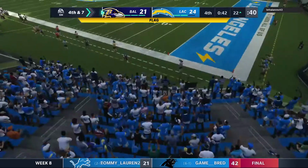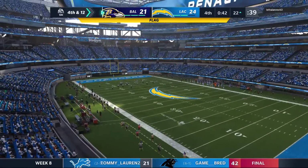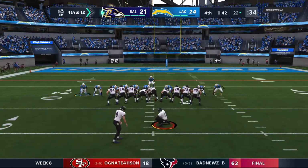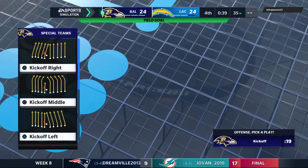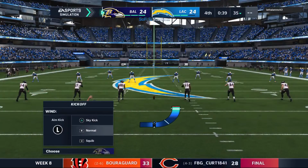Now flags come in. I think one of the Ravens got going a little early. So on 4th down, out trots the kicker in a big spot here. This to tie things up in the final minute. And Tucker's kick right there. It's good. And that will tie this game here in the final minute of play. So a big kick to get this back to even.